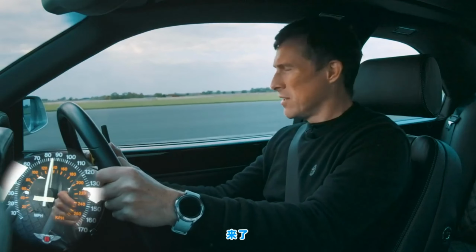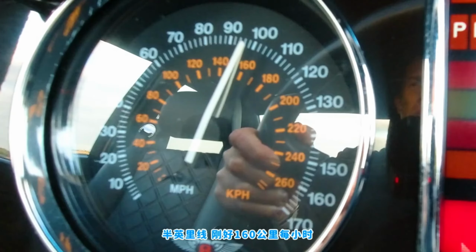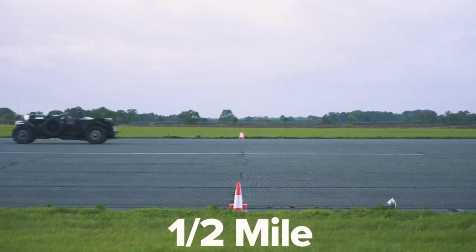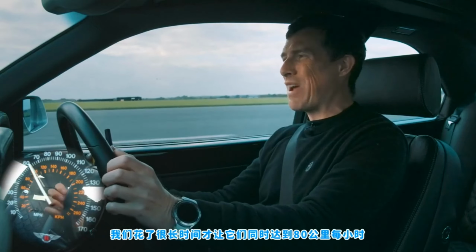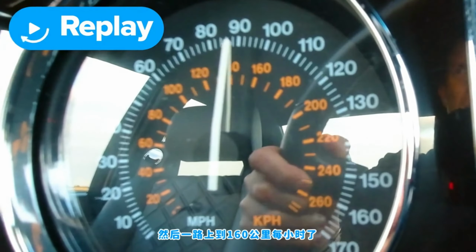Now we're going. At the half mile, it's doing 100. Gotta say though, it took us a while to get set up. We didn't actually start racing until the quarter mile. So at the quarter mile, we're doing 50 and then it went all the way up to 100.